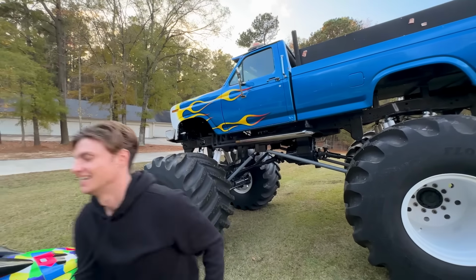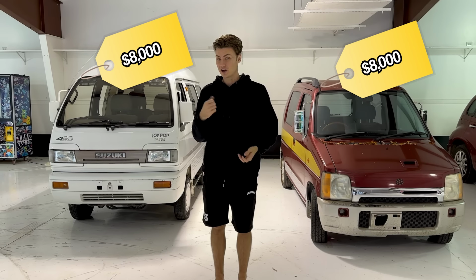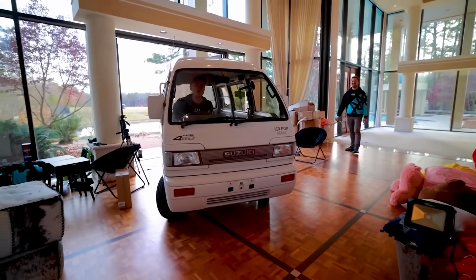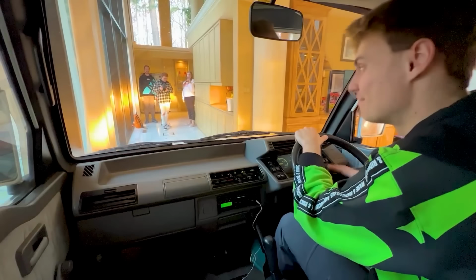On to the next. These next two are so small that they were never legally sold here in the US. I imported these from Japan. They are street legal, but they're so small, I drove them in my house. Oh. Watch out, I'm moving. To the kitchen to get my food.